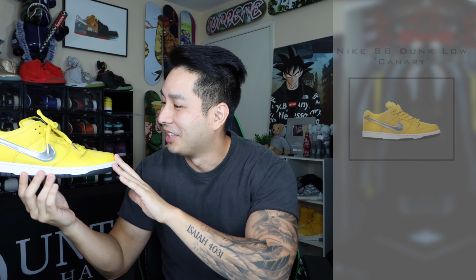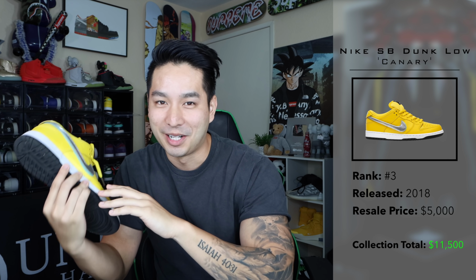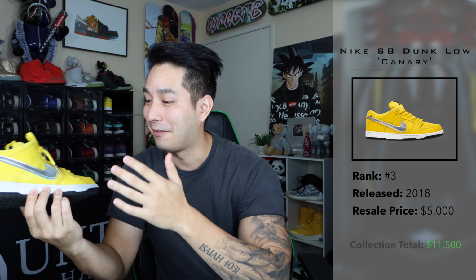Coming in at number 3 on the list is a very sentimental shoe for me and one that I will keep in my collection for the rest of my life. This is the Nike SB Yellow Canaries Friends and Family, guys. And as you guys can see, I have a thing for yellow, so that's why 2 of my most expensive shoes are yellow, and both of them are actually Friends and Family colorways. I think they were both released the same year actually, so it makes sense they were following that yellow trend.